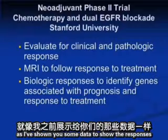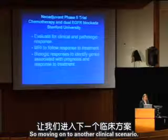We also plan to do MRI to follow the responses, as I've shown you some data to show the responses in the neoadjuvant setting previously.